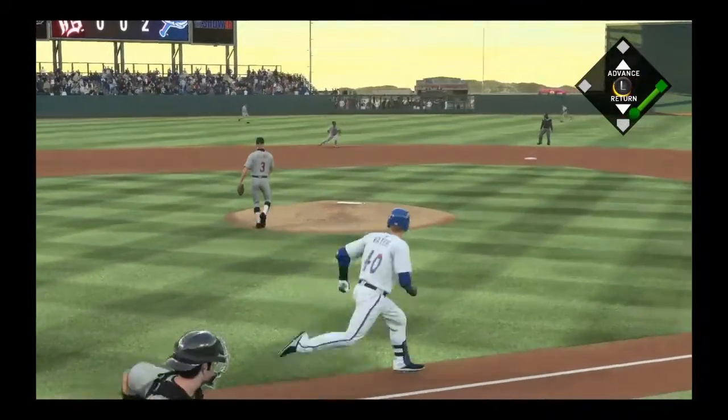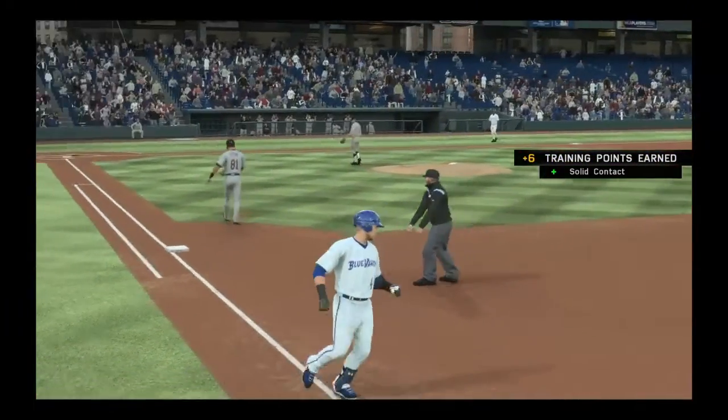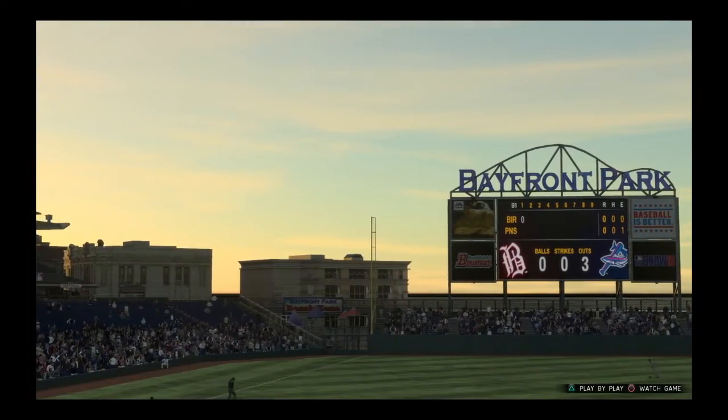Drilled on the ground to short. Throw in time, and the side is retired. We've played an inning, still 0-0.